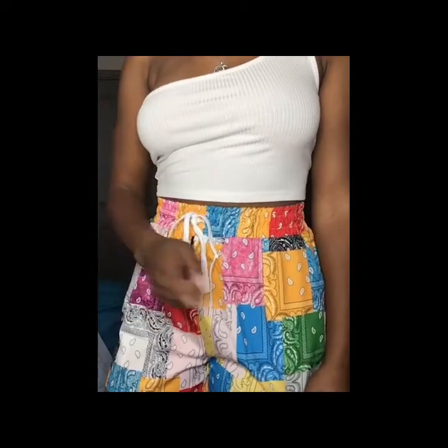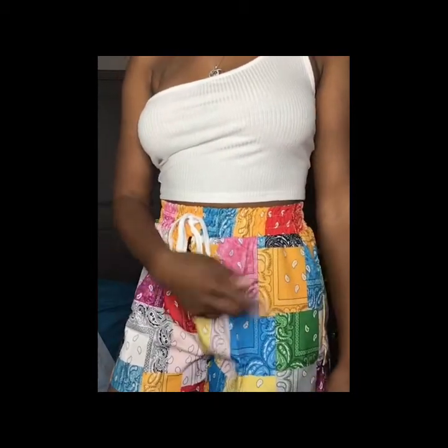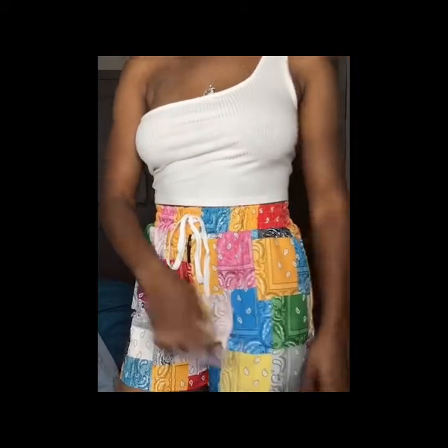I have my bandana. I already got a red bandana. But I might need to get a pink one, a yellow one, a green one, a blue one. Yeah. I love these shorts, y'all. They are really, really comfortable. And they fit really well, too.